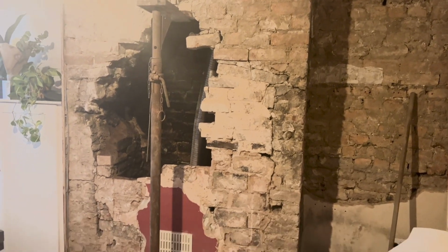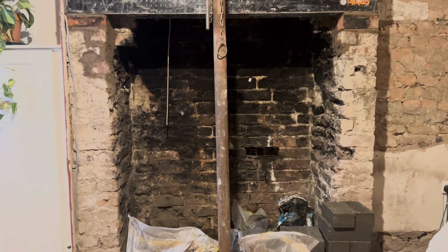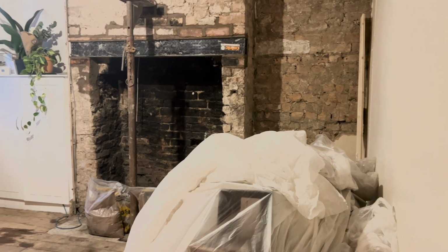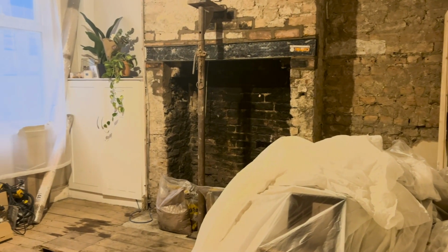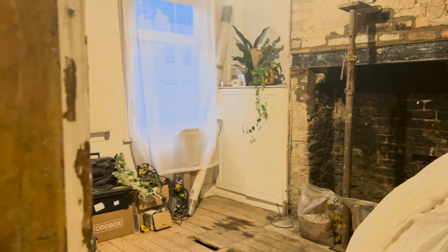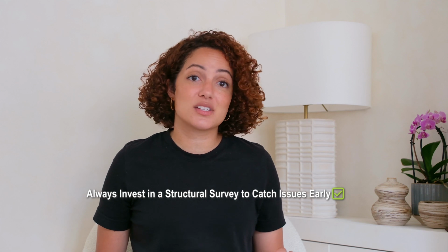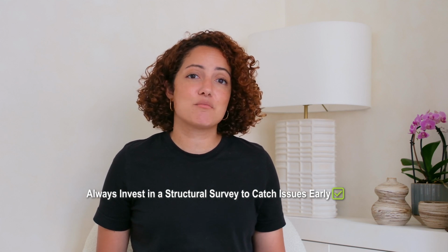Thankfully, I didn't, and that survey revealed some hidden issues with the chimney breast in the dining room. What looked perfectly fine on the surface was actually concealing a structural problem that could have been catastrophic down the line. A relatively simple fix, a horizontal steel beam, helped resolve it, but if I hadn't caught it early, it could have led to major costly repairs later on. So here's the simple but crucial takeaway. Always invest in a thorough structural survey and address any issues early. Skipping here could mean facing much bigger, more expensive problems down the line, not to mention a lot of unnecessary stress.